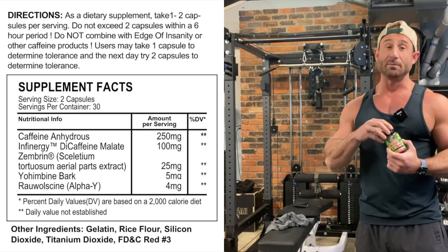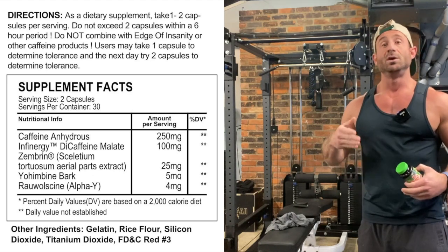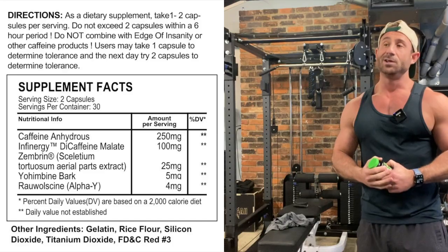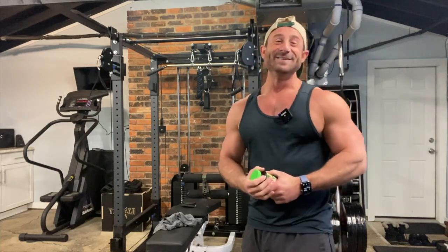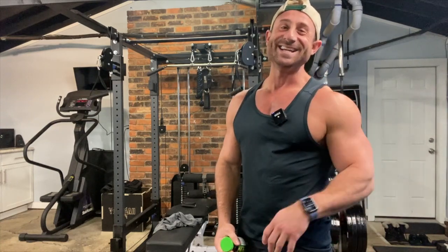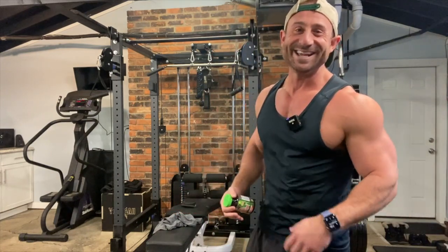This is a strong product. I think this company is known in the supplement industry for making a strong product. I mean, you don't name your pre-workout Edge of Insanity. To the general population, taking a product called Edge of Insanity sounds a little bit intimidating, possibly. But you know, Garage Gym Homie, I'm a recovered addict alcoholic, so I like to push the line a little bit. So Edge of Insanity sounds like a good time to me. I'll tell you that right now.